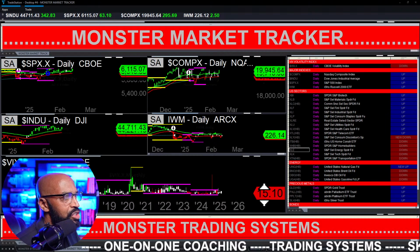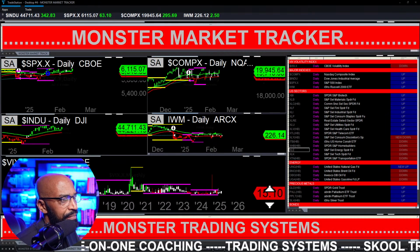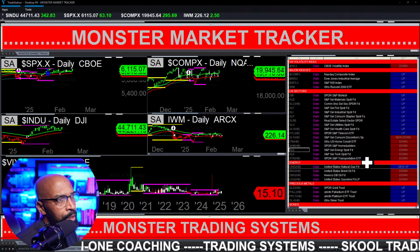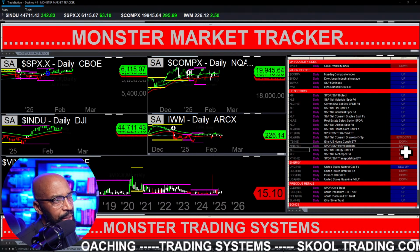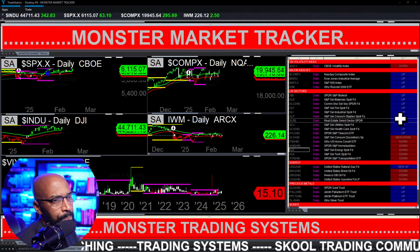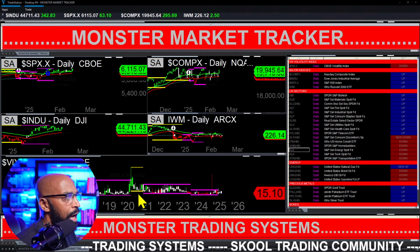The VIX has come down a bit. The VIX was at 16, now it's at 15.10, so it's come down a bit. Sectors: we had a little bit more selling here in the sectors. We need buyers to come back into these sectors so we can move higher.